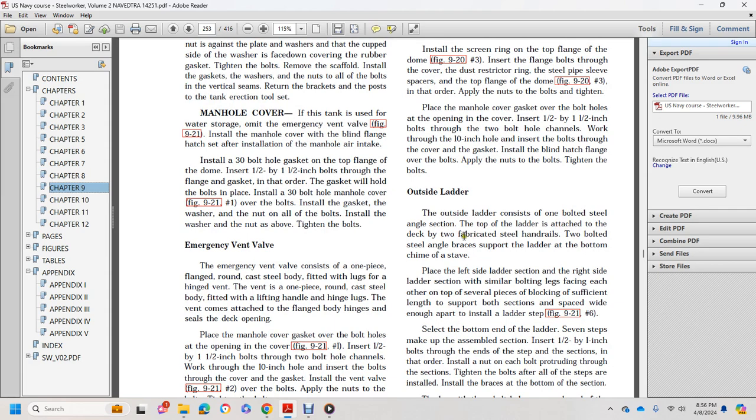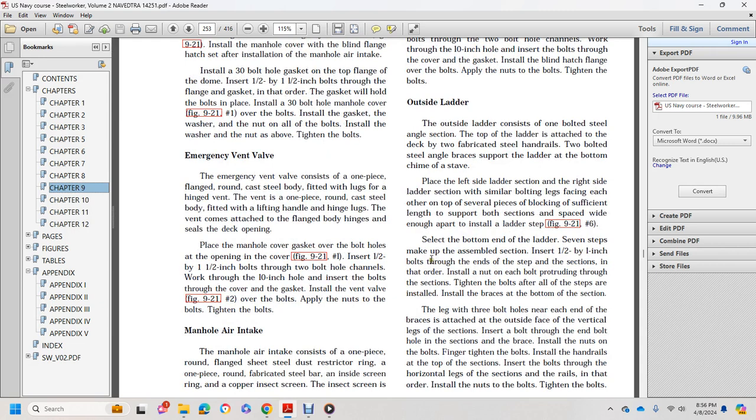The outside ladder consists of one bolted steel angle section. The top ladder is attached to the deck with two fabricated steel handrails and two bolted steel angle braces supporting the ladder at the bottom chime of the tank. Place the left side of the ladder section next to the right side, with the bolting legs facing each other on the tops of the pieces, blocking sufficient length to support the bolted section, with space wide enough to install the ladder, Figure 921, number 6.